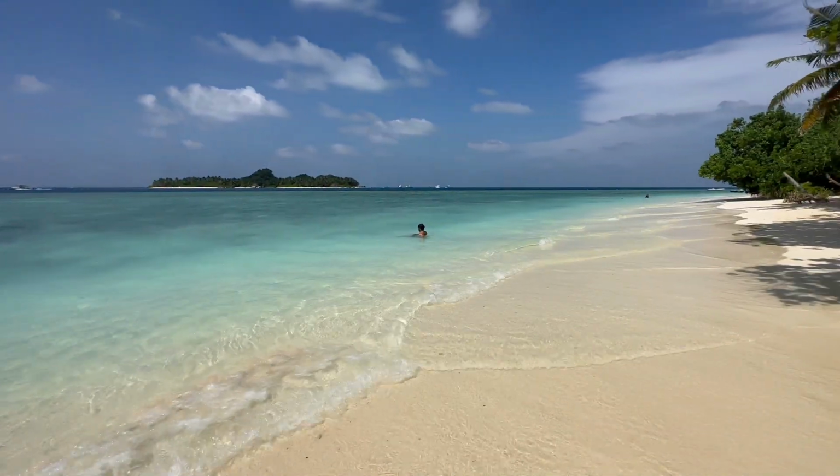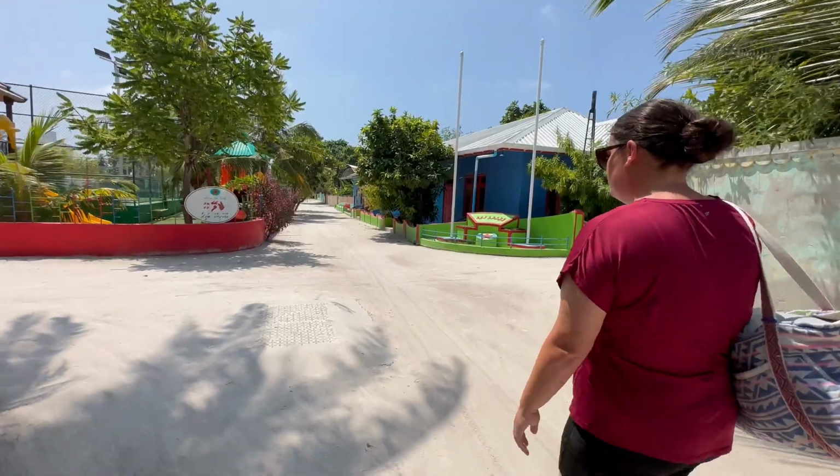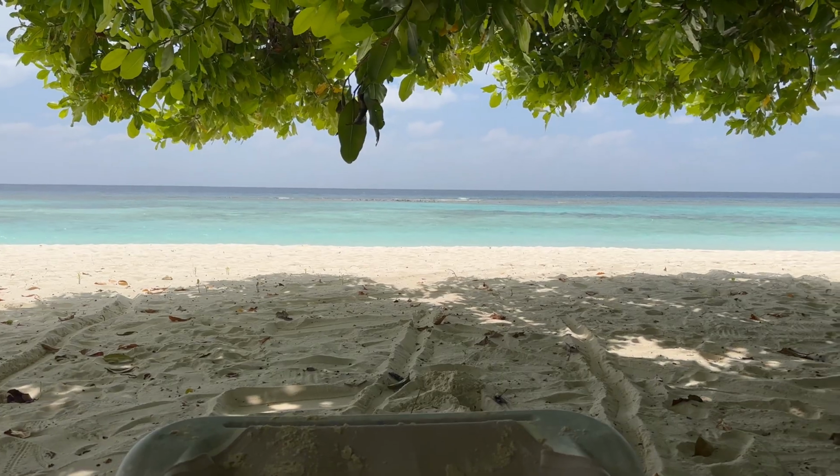Fortunately, of the 1,100 or so islands that make up the Maldives, nearly 200 are inhabited local islands. And although some of these islands will probably lack the luxurious accommodation offered on the private resort islands, some of these islands can be visited and stayed on by tourists.